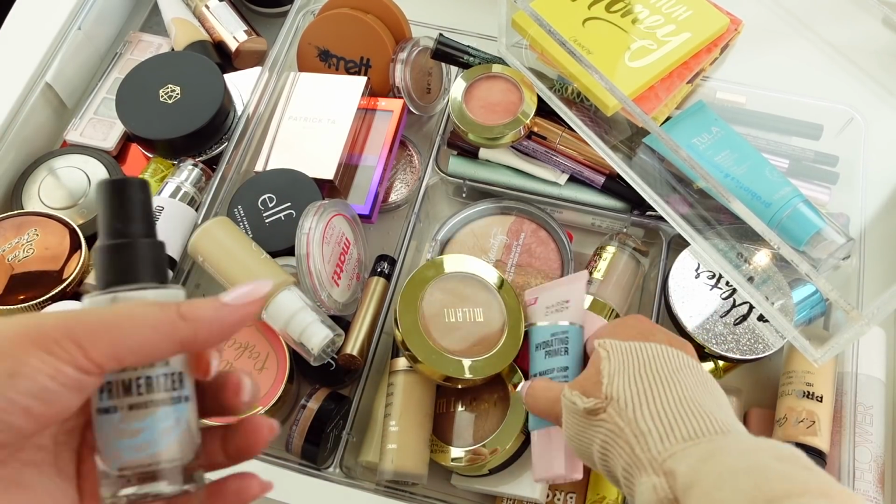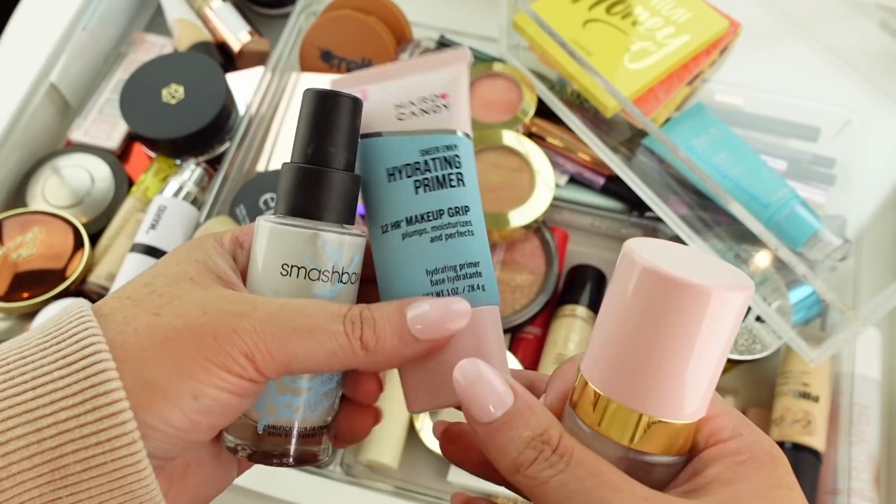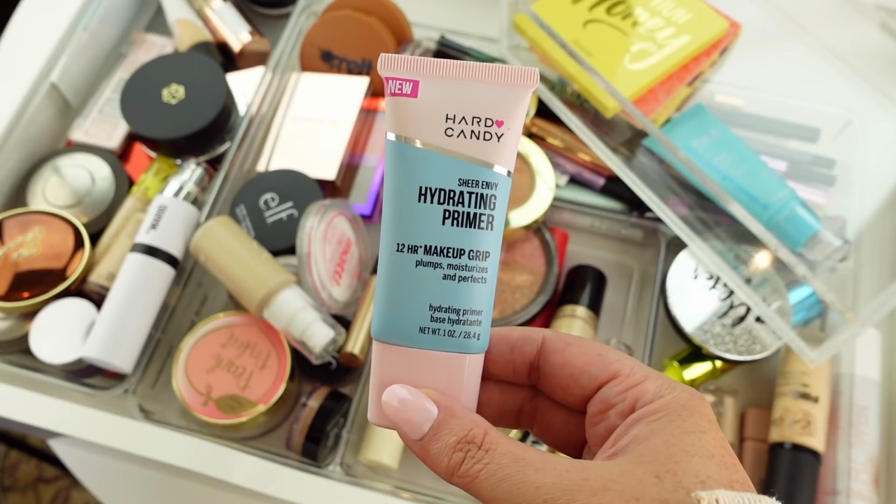Where are all of my face primers? I have these three. Okay, I think this is all I have. So I really love the Hard Candy Hydrating Primer. This is one that I'm going to keep in my drawer for now.